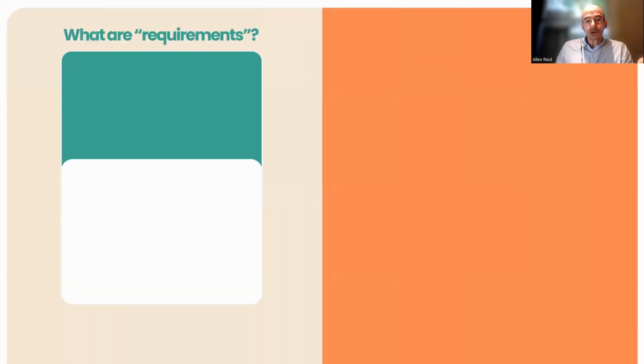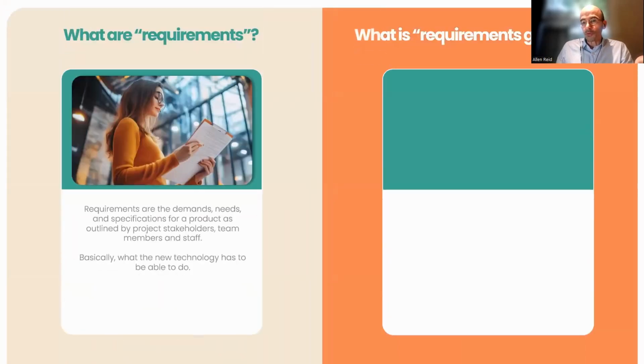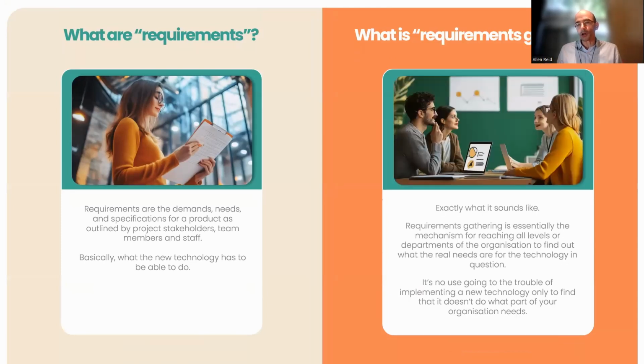So first of all, let's just tackle the two obvious points. What are requirements and what is requirements gathering? The reason that we're being Captain Obvious here, when we're saying requirements are what you need from your technology in your new system, and requirements gathering is getting that from your stakeholders, is because although it's really obvious, these things often go wrong. So what we find is that people gather requirements at entirely the wrong level. It's either far too granular and detailed, or it's all about the old system.